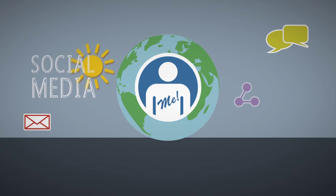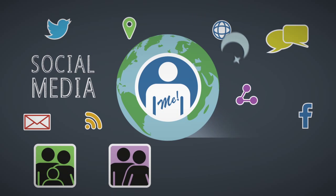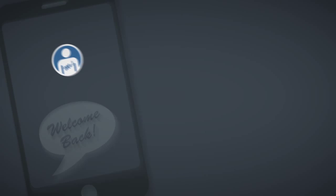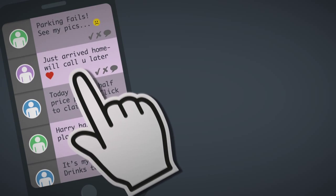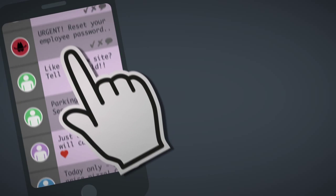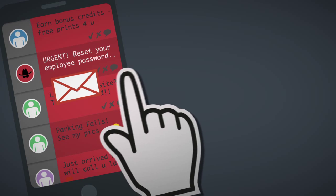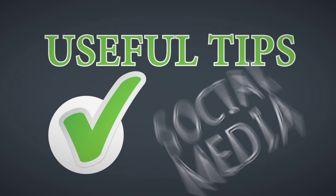Many people now use social media throughout the day to communicate with family, friends, work colleagues, and brands. However, the immediacy and informal style of social media platforms can easily cause people to lower their guard when protecting their personal privacy or sensitive information relating to their employer. Here are some useful tips when using social media accounts.